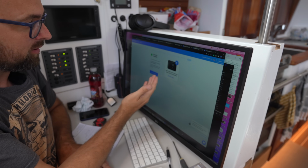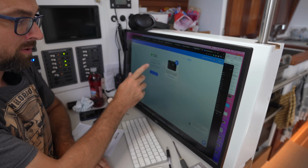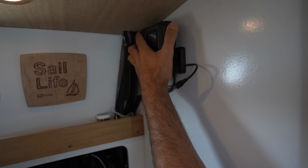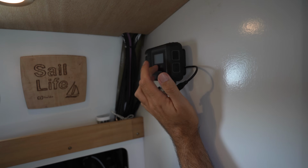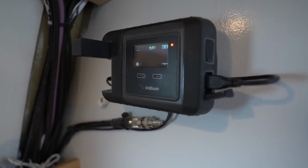I've added a credit card to pay for our subscription, and now it is saying activation complete, so our SIM card should work. In a previous video, I installed the external antenna for the Iridium Go, so let's go ahead and get this guy connected back up.